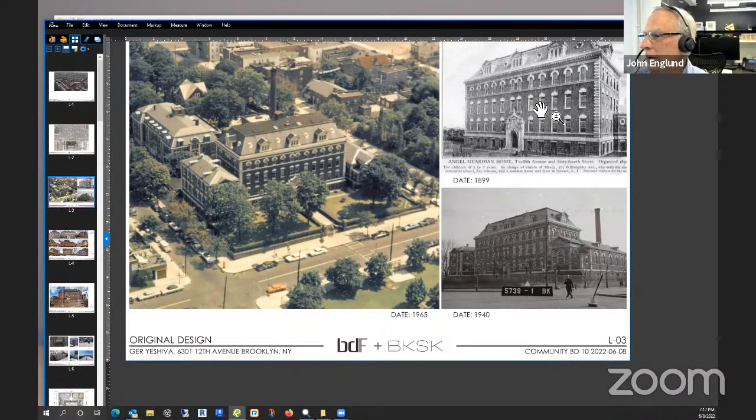The building was added to several times. In 1910, the chapel was built on the 64th Street side, and the first story of a school building over here on the 63rd Street side. And also an entry portico, which we'll see a little bit later, was tacked onto the front of the building. And in 1917, some additional stories were added to the school.